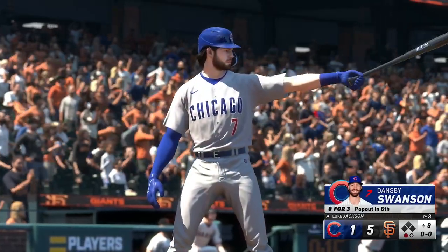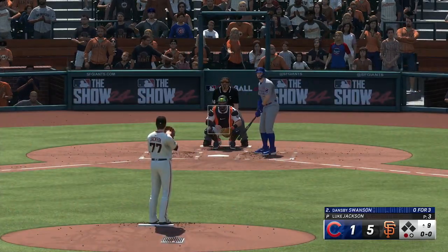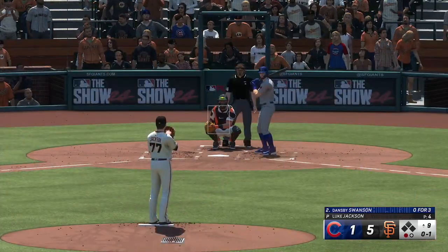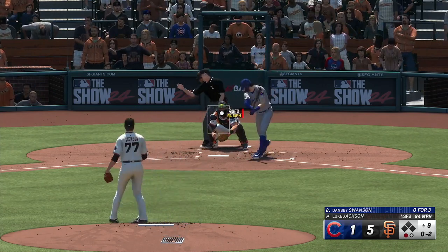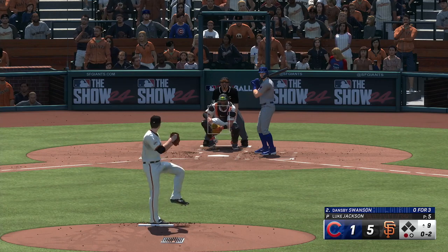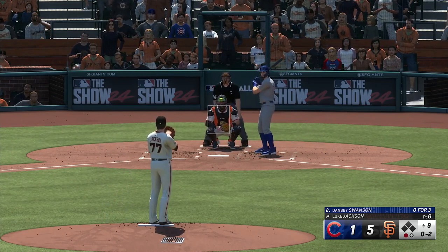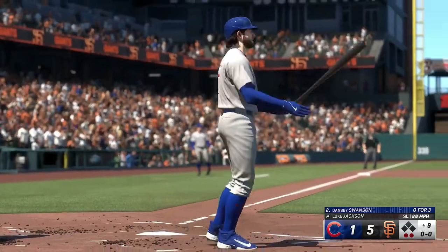And up next for Chicago, Dansby Swanson. And first offering is fouled off. The Giants leading by four here at the top of the ninth. Late that time, and it's strike two. I think he was sitting off speed there. One down, bases empty. Swing and a miss, struck him out.